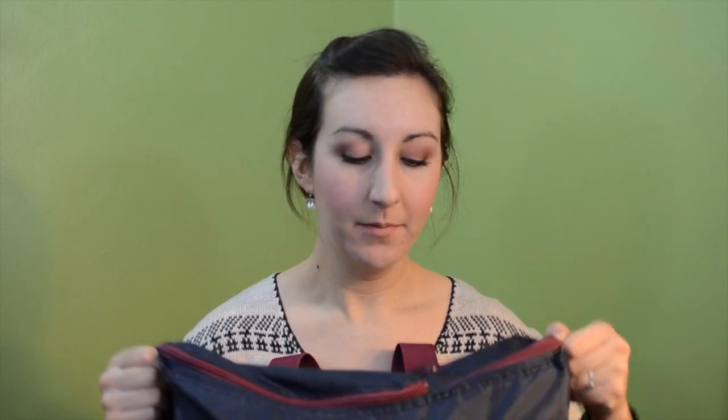So here we go. This is my Medela pump bag. It's made by Medela. It has two compartments. It has the pump and it has the refrigerated storage. It's just a cooler, colder side of the bag. It's an Igloo cooler bag. Cool. It's where you put the milk to keep it cold.